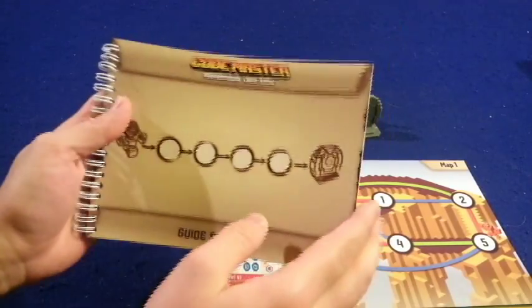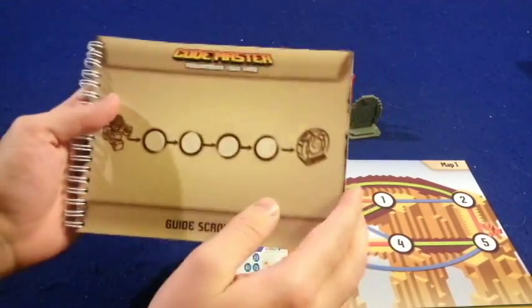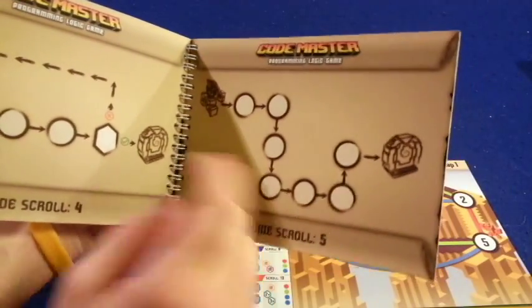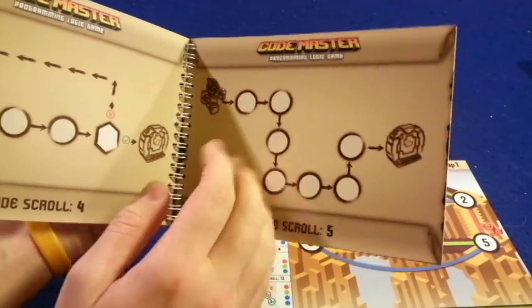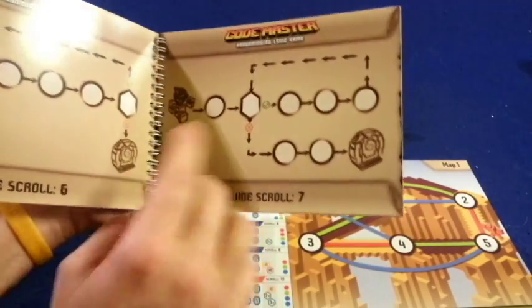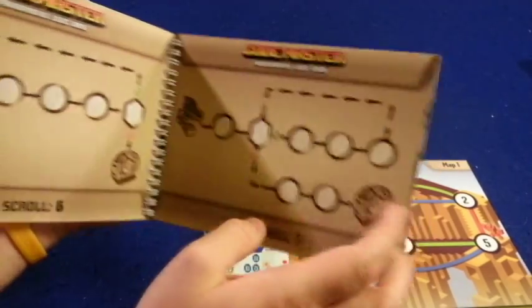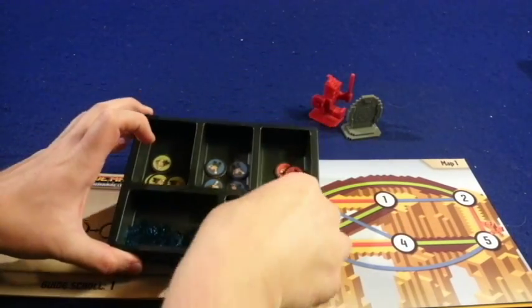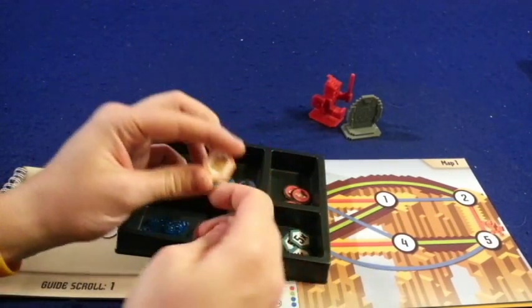Next you're going to have a scroll booklet, and the map book will tell you exactly which scroll booklet to use. As you can see, it's pretty simple. A lot of the times you won't actually use this. You'll probably just set it in front of you on the table. But sometimes you will need to use it, because you are going to be having if-then conditions, which are going to come in the form of monsters, which will be spread around the board.